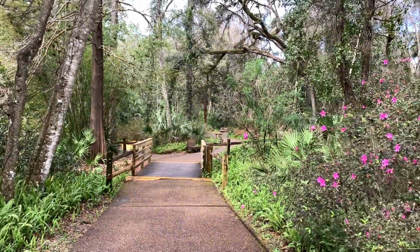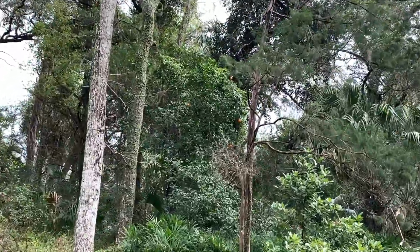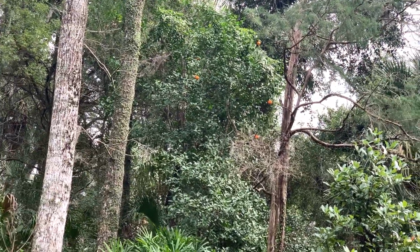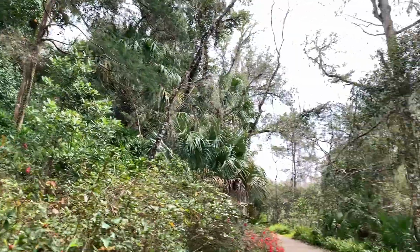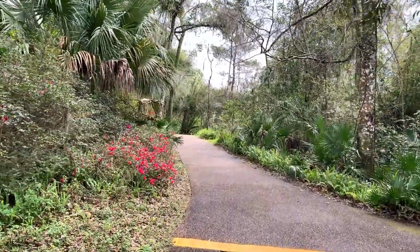Look how peaceful this is. Back here is where we just came from, where the first waterfall was. Walking this way, look at the citrus tree right up there. Looks like some oranges are just growing. Wild oranges. Now we're gonna head this way because it said there are more falls.